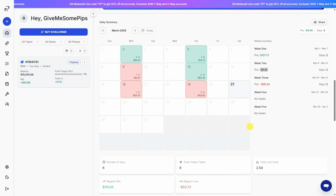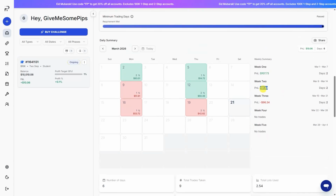Coming into this week, I did have a not-so-good record from last week, but it wasn't that bad because I only lost $1. But overall this week, as you can see, the progress has dropped from 13% to 1%. My current balance right now sits at $10,010. So pretty much I have given back all my gains from the last 2 weeks. Now we're back at break even.